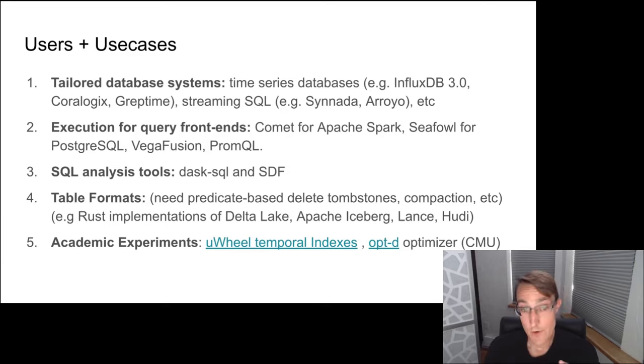People have also actually used it for its front end. Interestingly, it turns out when you implement a table format, you typically need something that looks like a query engine, often to implement things like predicate-based delete tombstones. Right, if you want to delete stuff, you actually need to evaluate an expression. That's basically an execution engine to do that. Likewise, compaction. It turns out all the Rust implementations of Delta Lake, Iceberg, Lance, and Hudi actually use DataFusion, which is kind of cool.